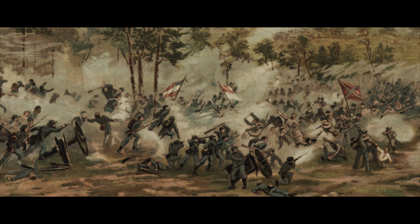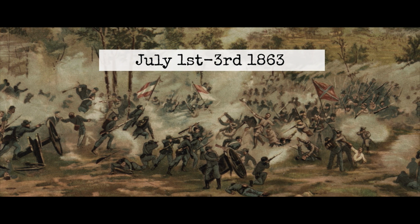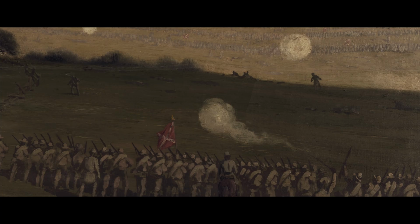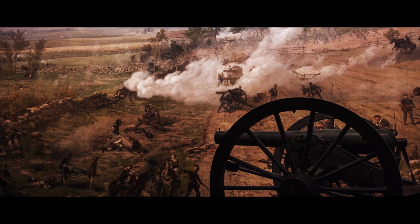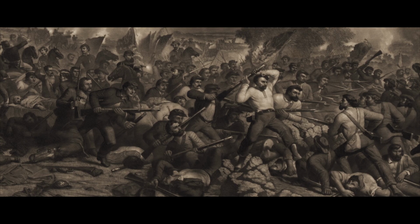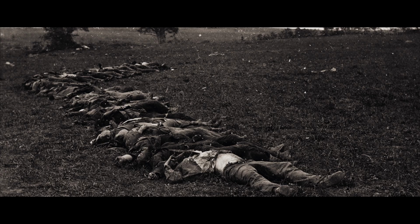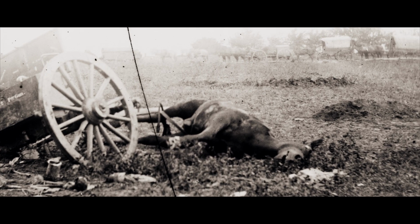The Battle of Gettysburg was fought on July 1st through 3rd, 1863. And on the last day, General George Pickett led an assault of 12,000 to 15,000 troops against the Union Army. These men had to cross a mile-long open field while under heavy artillery and rifle fire. Although some Confederates were able to reach their objective, they were quickly repelled with over 50% casualties. At the end of the 3-day battle, there were more than 7,000 dead soldiers and 3,000 dead horses.